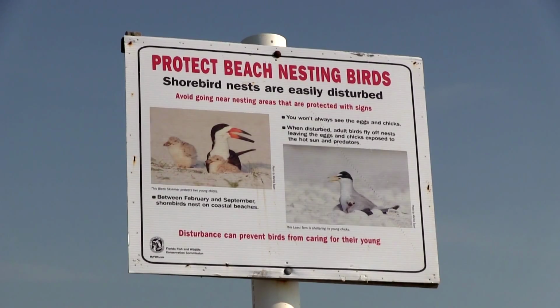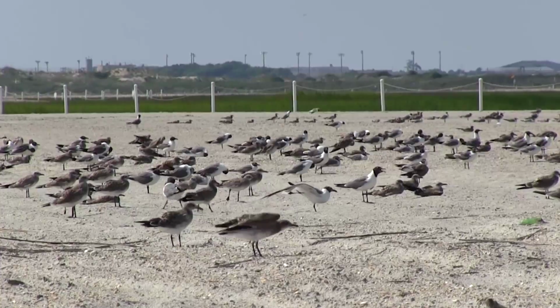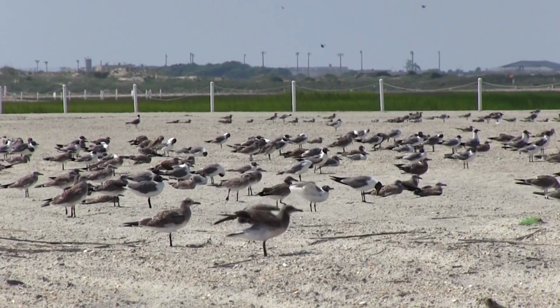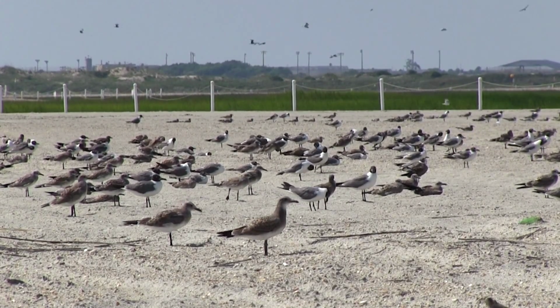We also have solitary nesting shorebirds like Wilson's plover and the willet, and they tend to nest on the inlet side. So their season is very similar, but we will also have to close the inlet side to driving, sometimes a little bit earlier.